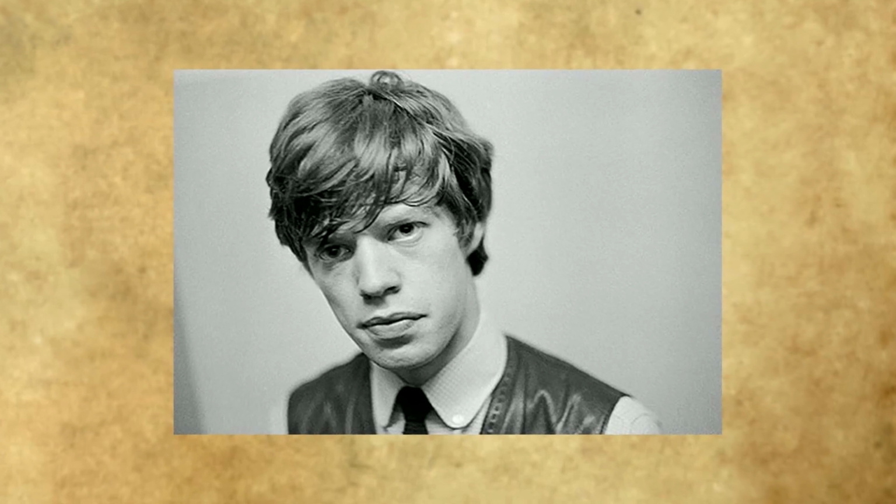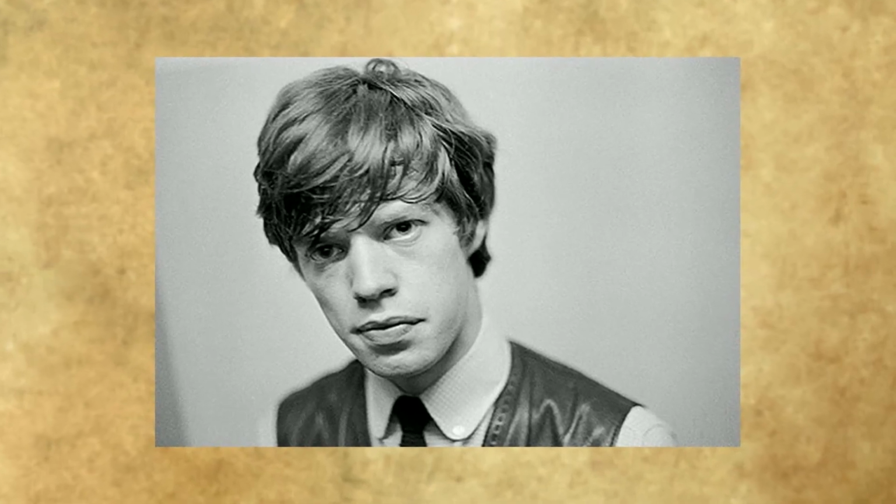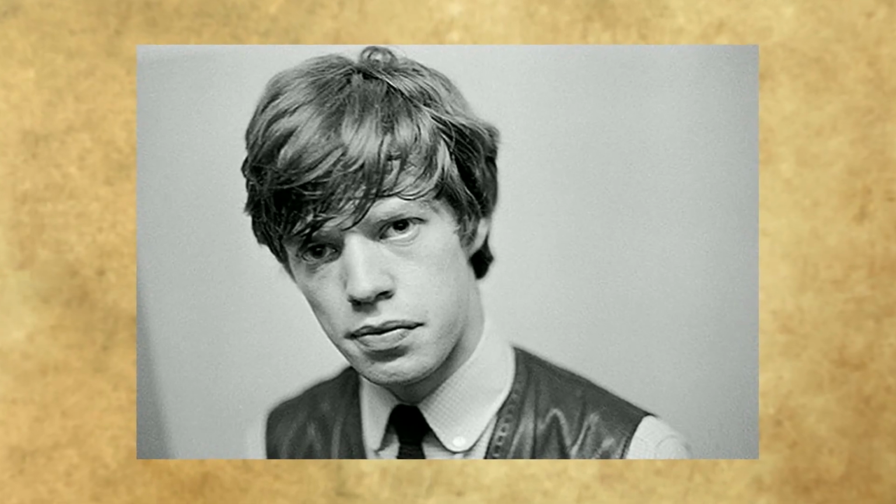A young Mick Jagger is seen here in the early 1960s, before the Rolling Stones became a household name. This clean-cut look contrasts sharply with the rebellious rock and roll image he would later cultivate.